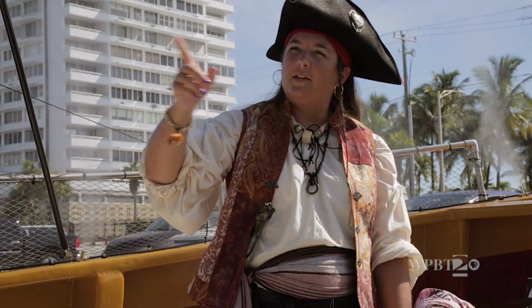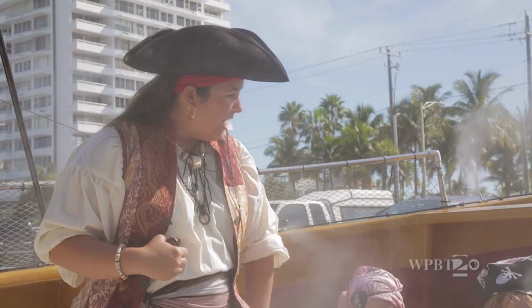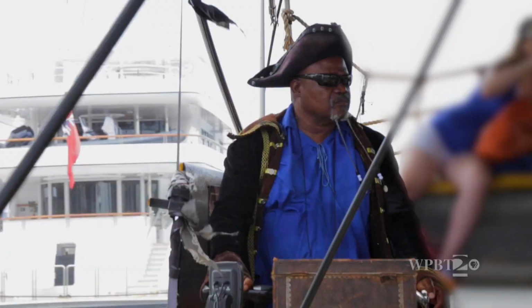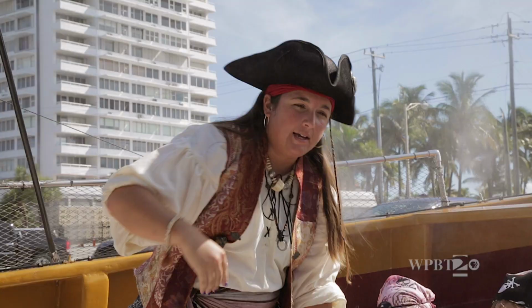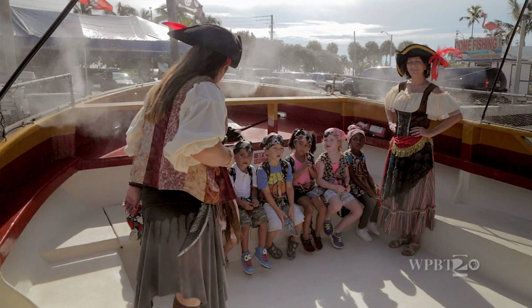Now, the back of the ship has a name, too. That's called the stern. The stern! Aye, pirates. And the sides of the ship have special names, too. We don't call them left and right, because when you turn around, they do a switcheroo. So, this side of the boat over here, the side where the captain drives, that side is called starboard side. Starboard! That side of the ship is called port side. The port!